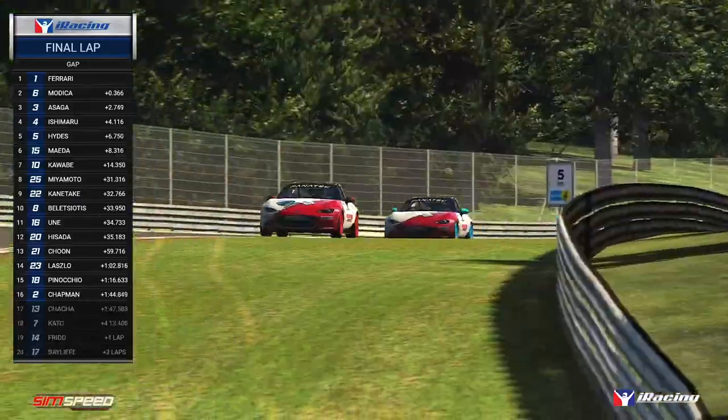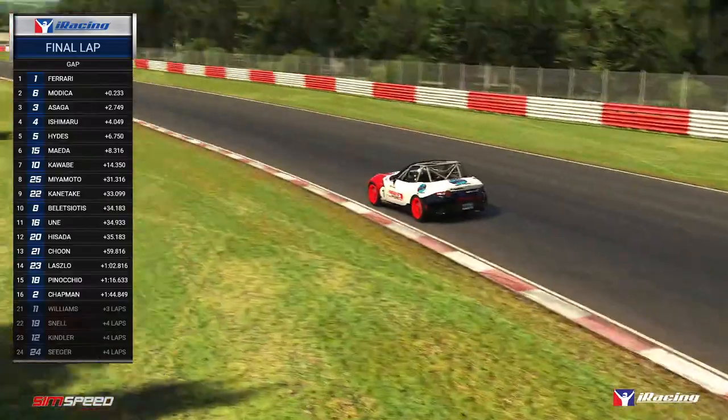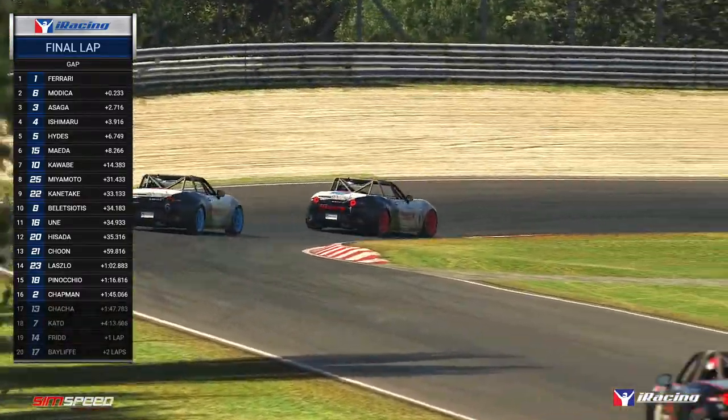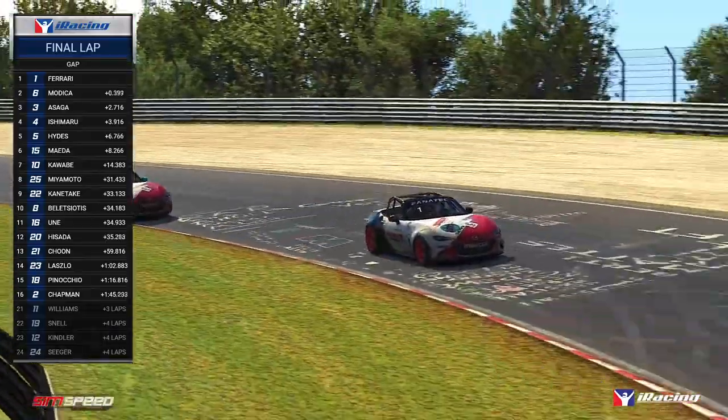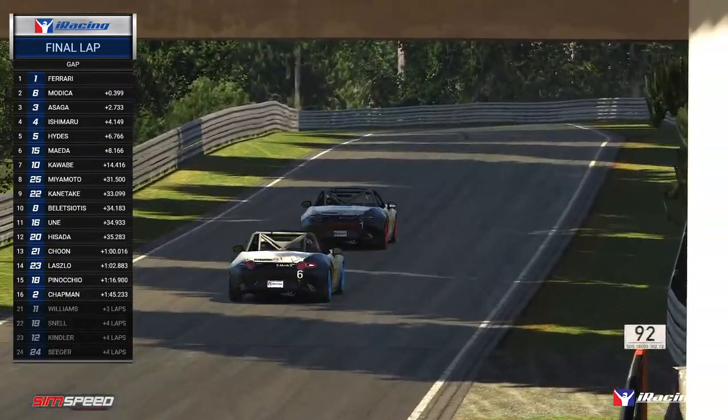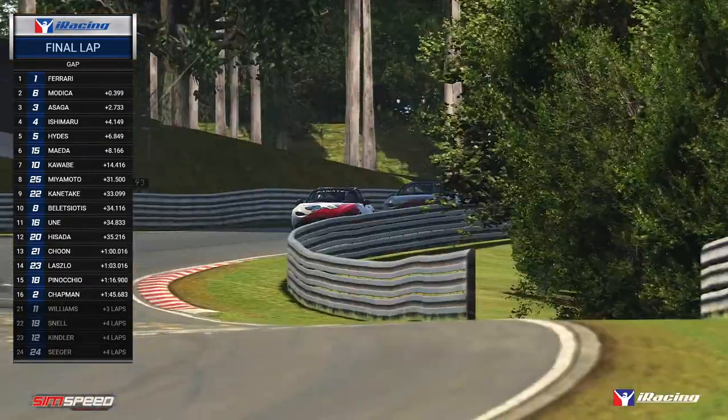They were inseparable for the first couple of laps, but now the pit stops have separated everyone out just a little bit. And it looks good for these two at the moment. But will there be any team orders on the final lap? Ferrari definitely led more laps.